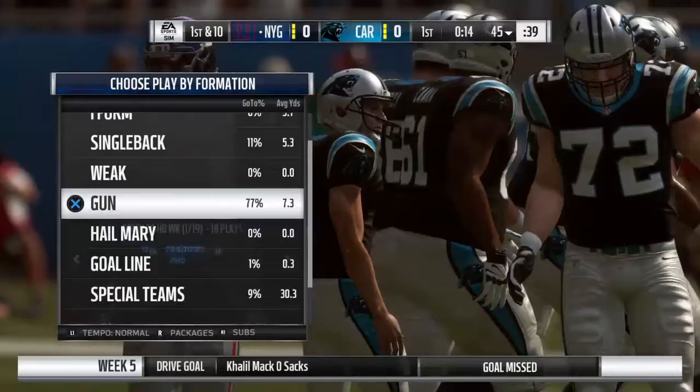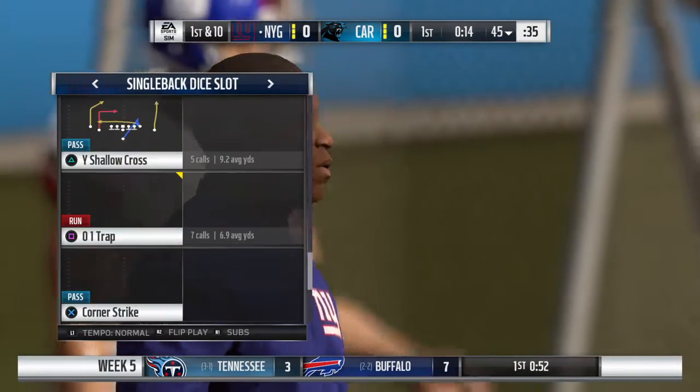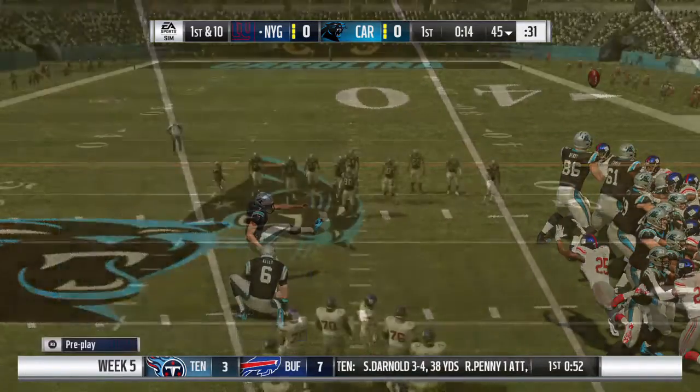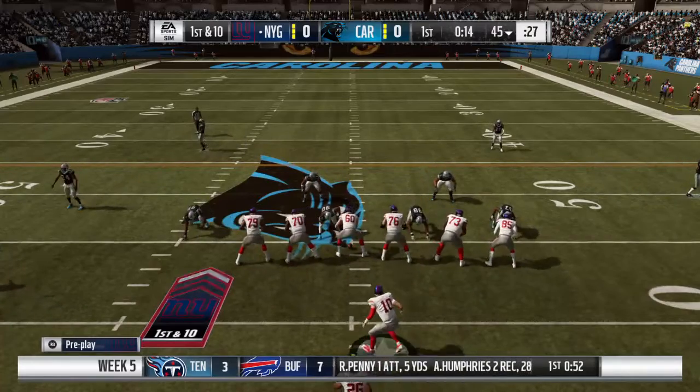Well, this winds up an empty possession. Everything looked okay. He just never got the ball on target. And knowing him, he'll be disappointed with that effort. Good starting field position for the New York Giants here as they come up 1st and 10.